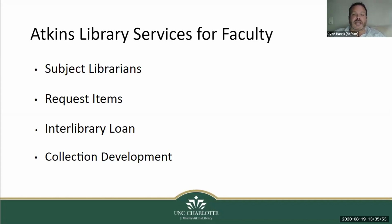These are for any items that we have in the library. Anything that we don't have in our collection, we will obtain for you through interlibrary loan. And that can be a print book or a journal article from a journal that we do not have a subscription to.